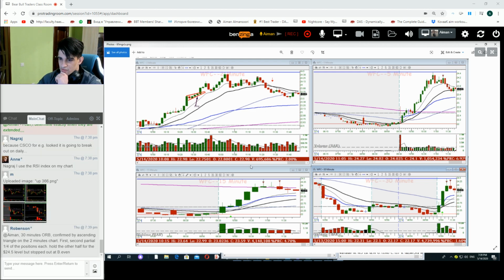Robinson, let's see what you did there. So you see, this is the type of trade which I'm not usually taking. I'm glad that this thing worked out, Robinson. 30-minute open range breakout confirmed by ascending triangle on the 2-minute chart. First, second partial, 1/4 position. Hold the other half for 24.50 level, but stop out at break even.